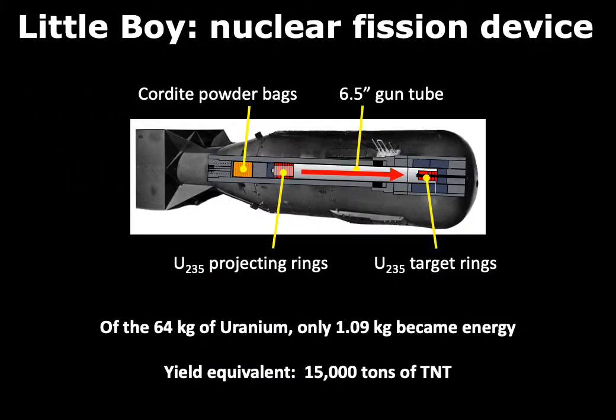Let us start by examining the nuclear fission device that was used in Hiroshima on August 6, 1945. The core of the device consists of a gun tube. After ignition, cordite powder bags drive together uranium rings at high speed. An instant critical mass is reached and a chain reaction of neutrons knocking apart atomic nuclei is started, where each atom's lost mass is converted to energy. Of the 64 kilograms of uranium in Little Boy, only 1 kilogram became energy. It was the equivalent of detonating 15 tons of TNT.